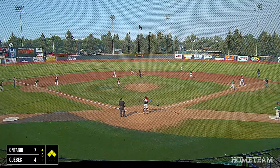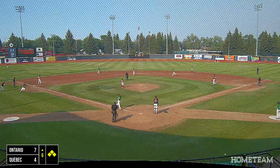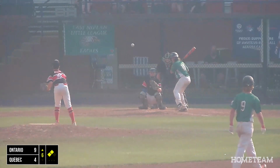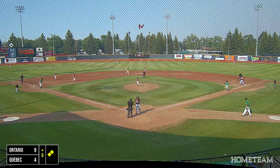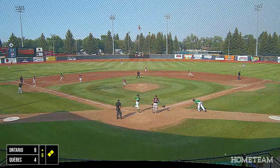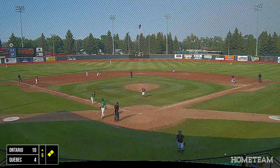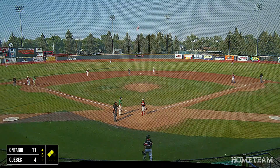Popped up into right, and it's going to be dropped. This will bring one run around. Here comes the second, and it is a two RBI double. Ball hit to third, throw over to first is going to get away. This is going to bring another run. That gets away from the catcher Palmerlew, and Mayaka comes home to score.